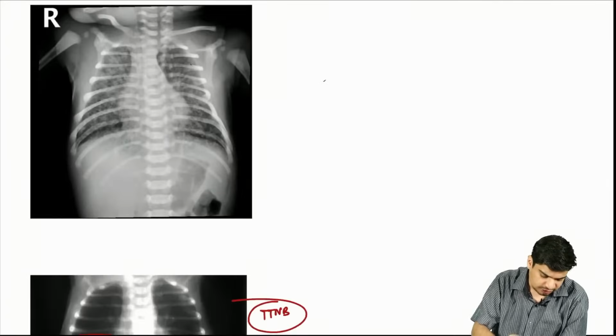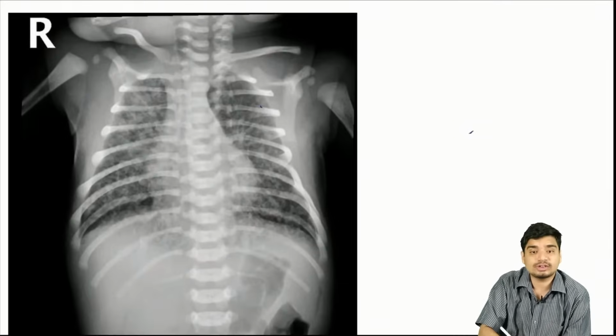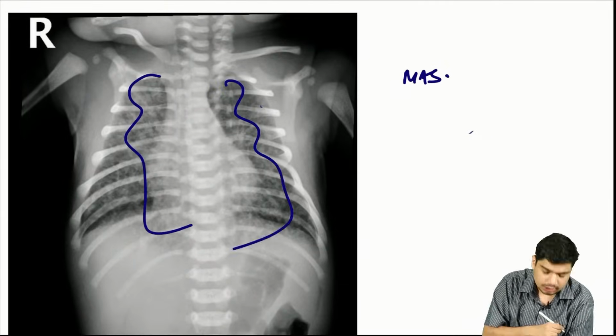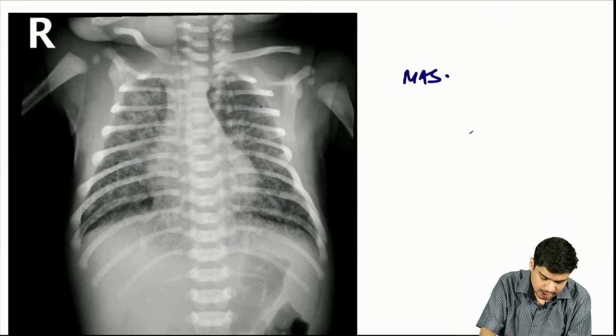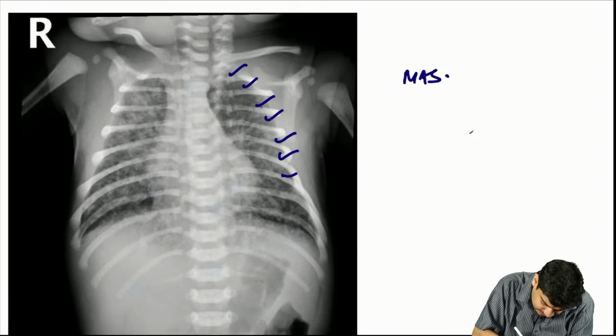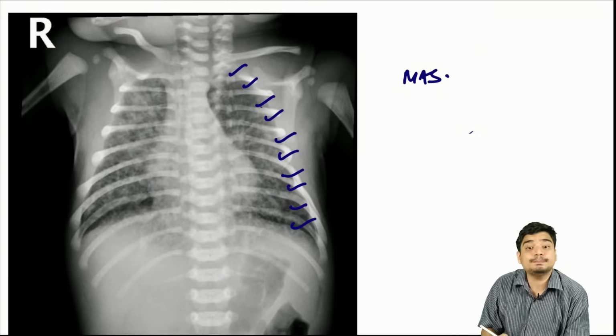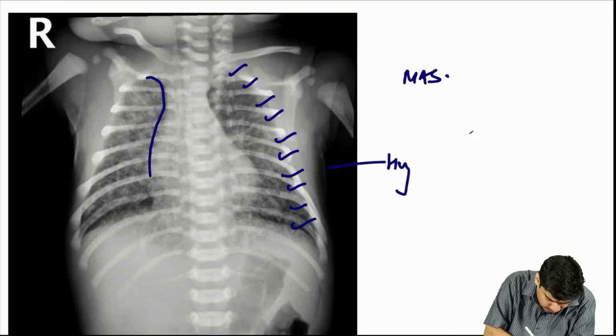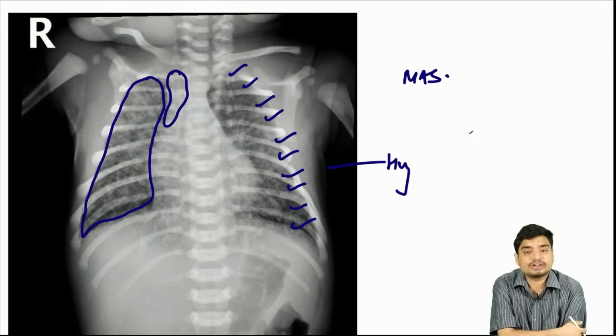Alright. So this is how a chest X-ray of a child with meconium aspiration syndrome looks like. You can see a pneumonia-like picture. At the same point of time, can you appreciate hyperinflation? There is hyperinflation. And can you appreciate how the opposite side lung is actually collapsed? The upper lobe is actually collapsed.